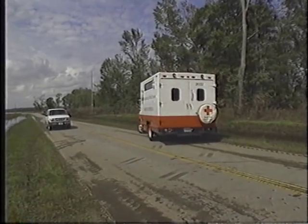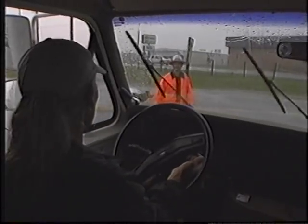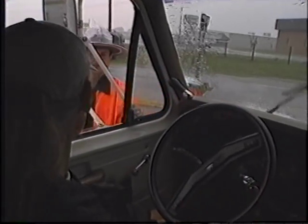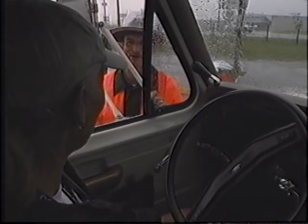We never go into a hazardous area without prior approval. And with water hazards, we never go through water that's up over the rims of the vehicle. And even before we do that, we get out and we check for potholes or washouts. We depend a lot on the fire department and the police to give us the okay to go into what might be a hazardous area.